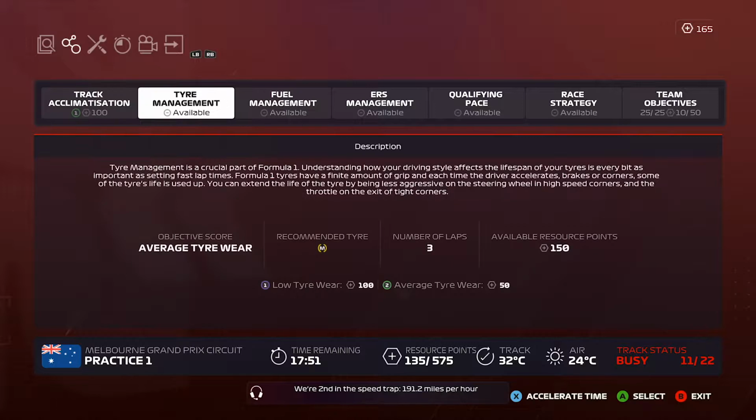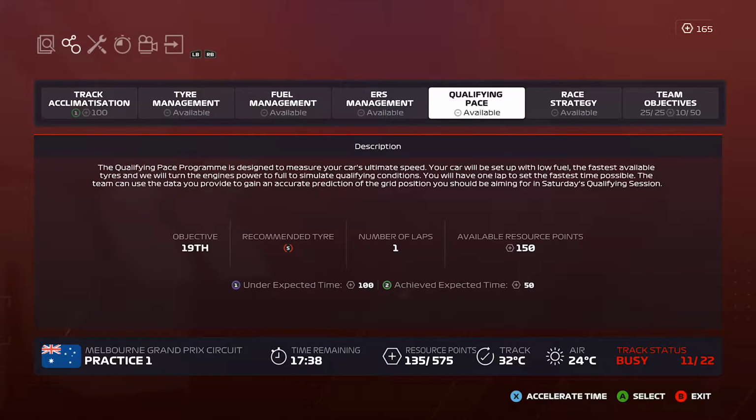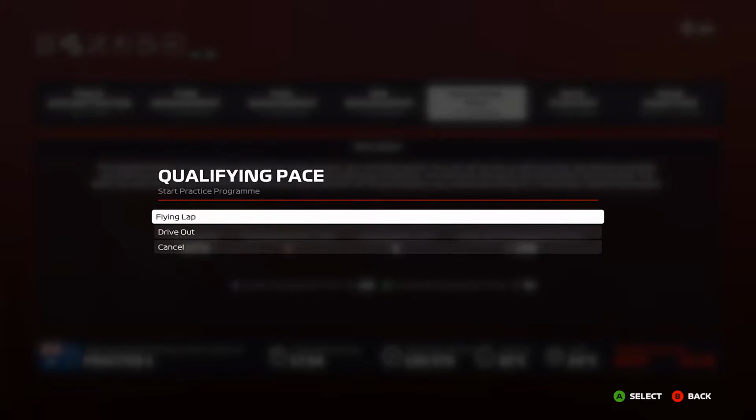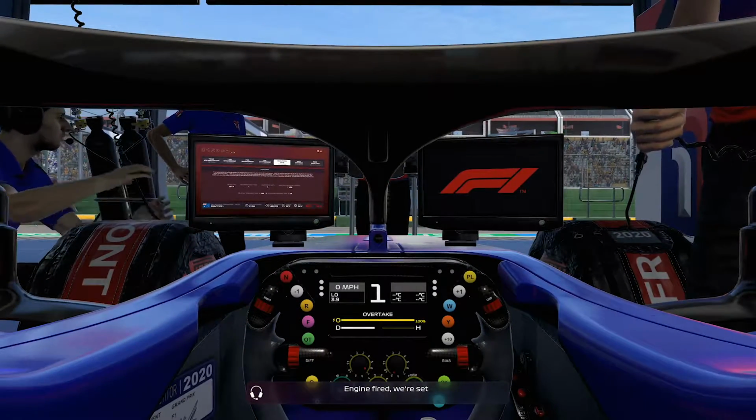We're second in the speed trap. I must have passed it. 191.2 miles per hour. Bloody hell, that's fast. I think I'm just going to do qualifying pace. I might as well drive out as we begin. Engine fired. We're set.